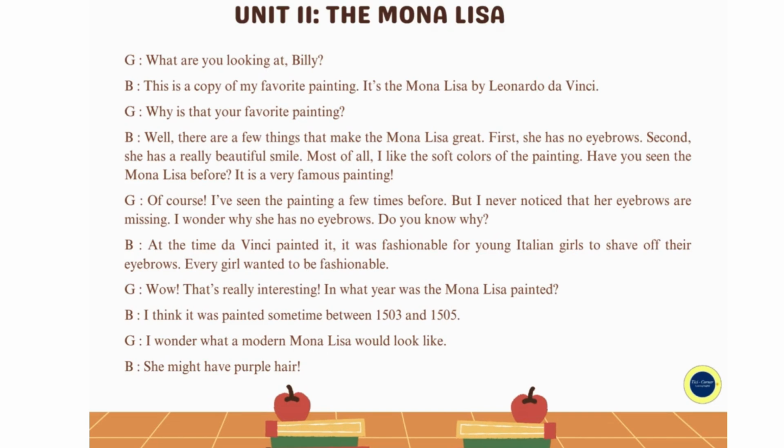Of course. I've seen the painting a few times before, but I never noticed that her eyebrows are missing. I wonder why she has no eyebrows. Do you know why? At the time Da Vinci painted it, it was fashionable for young Italian girls to shave off their eyebrows. Every girl wanted to be fashionable.